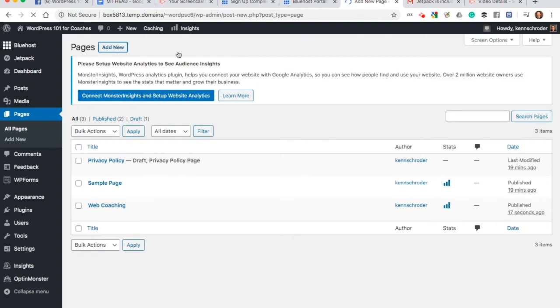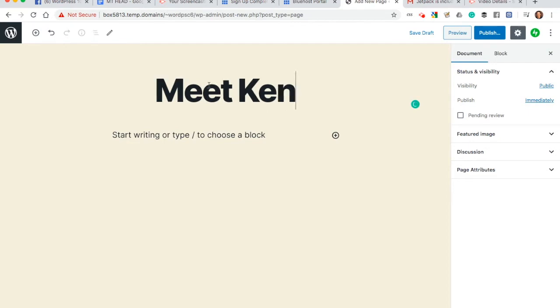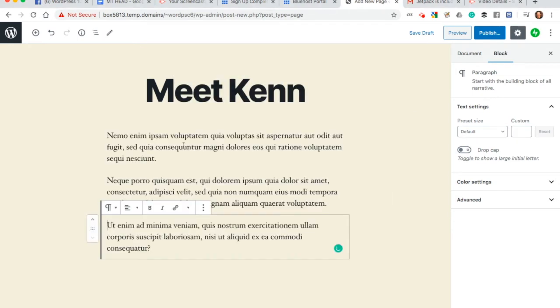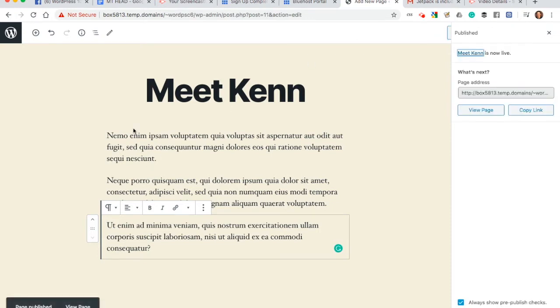I'm going to make the next page called, we can do an about page, like about us, about me, meet Ken, your coach. Meet Ken. I'm going to click into the text area here, put in some dummy text and then click publish. Publish. There's another page, meet Ken. This is the down and dirty basic way of doing it.